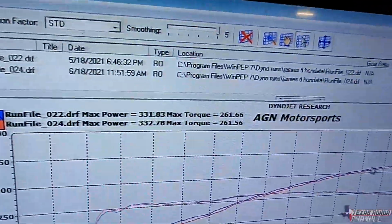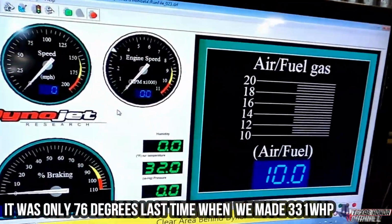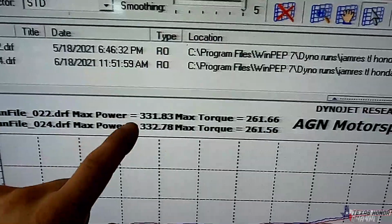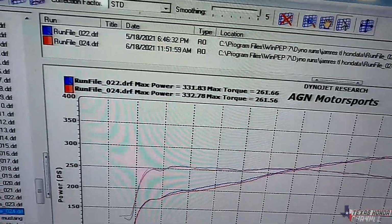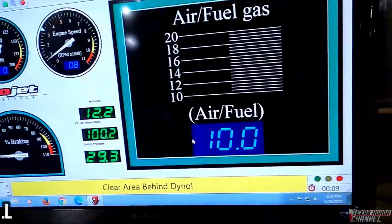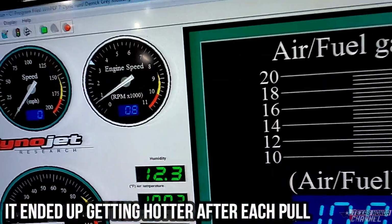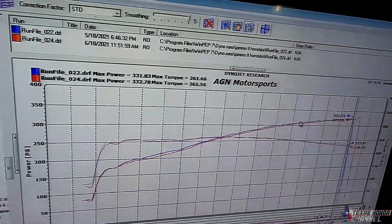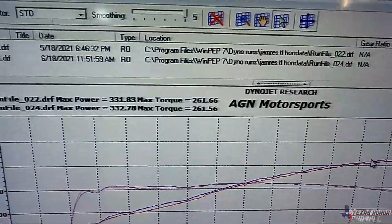Okay, here it is. We've got 331 was the last time we were here at AGN, and this time it's 332. So, I mean, it's not a huge jump up there. But it is a pretty warm day today, and it is pretty humid. All excuses aside, it's pretty consistent.